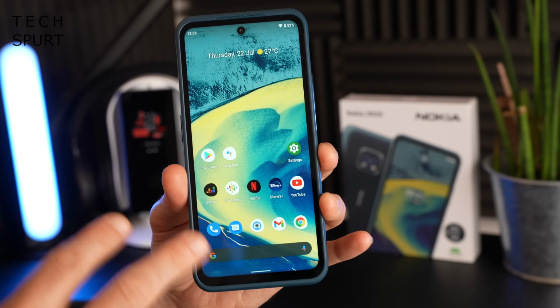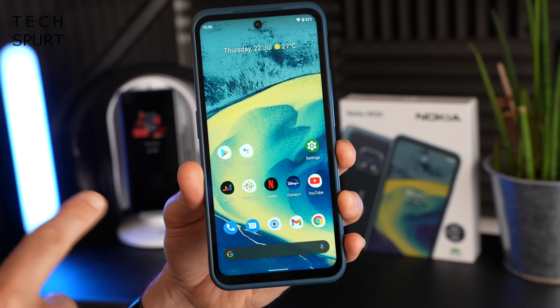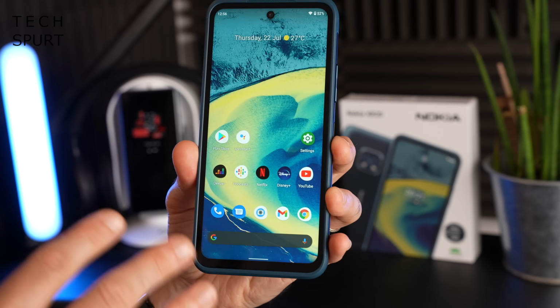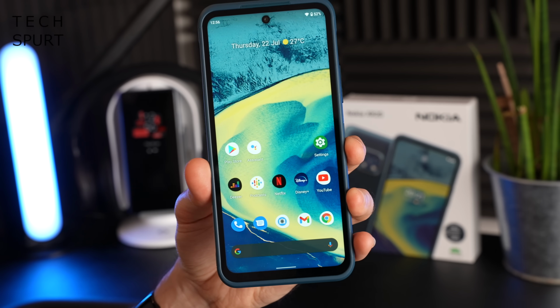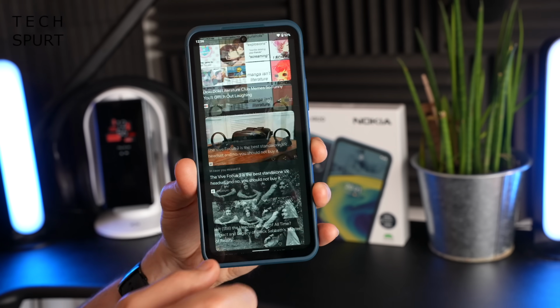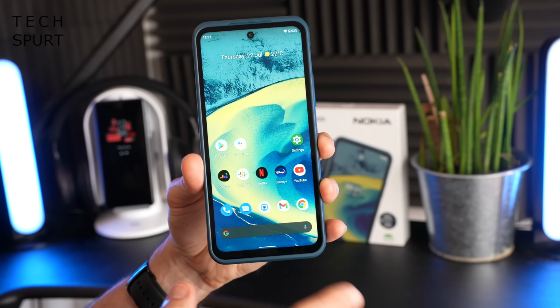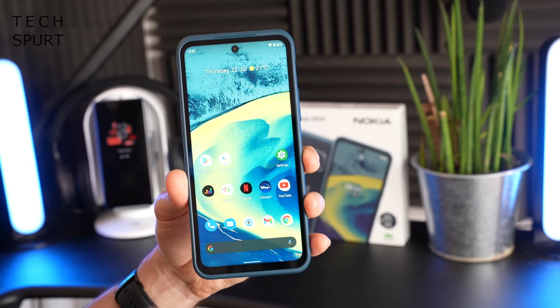Now running the show here on the Nokia XR20 is the Qualcomm Snapdragon 480 chipset. That is typically found on budget smartphones about half the price or even cheaper than the Nokia XR20, and I have found on most of those phones that the performance is limited, but not terrible by any means. It can certainly do all the stuff you'd want to do in your everyday existence, a bit of social media, web browsing, all that stuff.